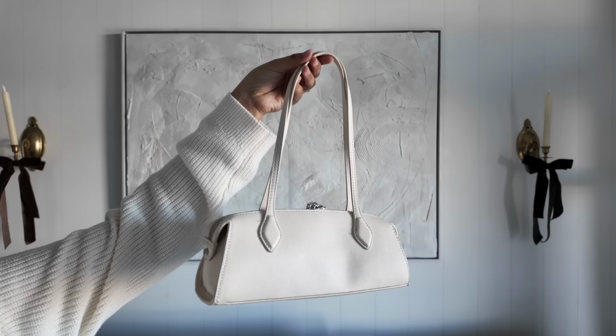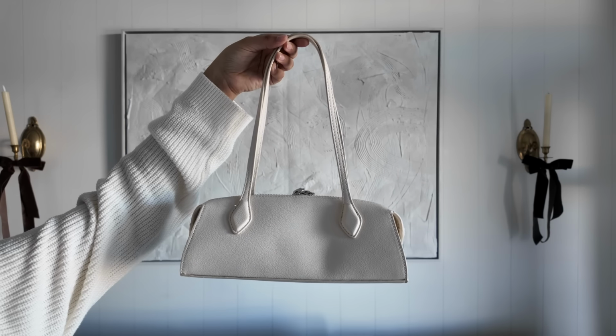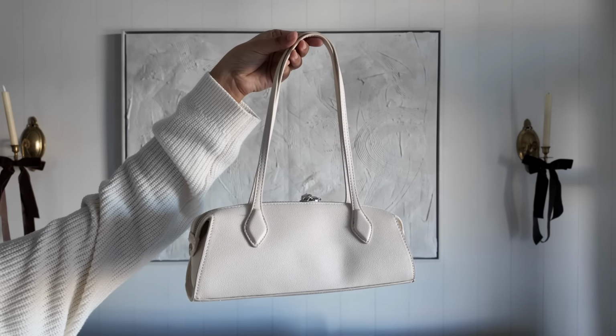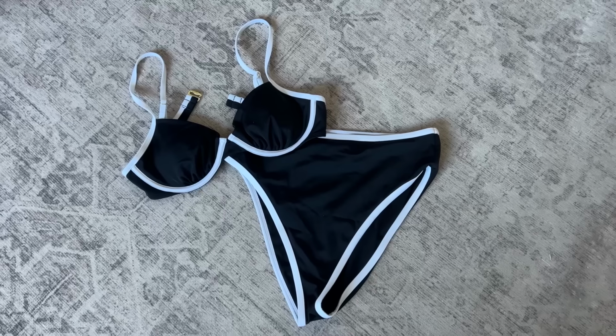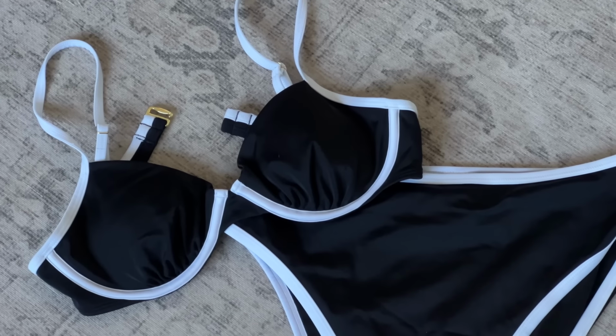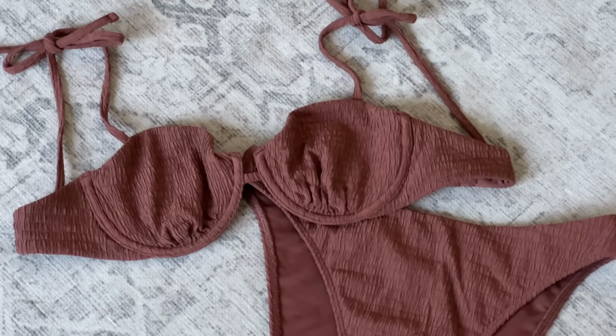The other is this beautiful cream bag. It's a baguette shape, which I love, and looks like a dupe for a high-end bag. I wanted to have an option that was a little cuter for when we go to dinner. I'm also bringing 2 bathing suits, a black one and this really pretty kind of rust clay-colored one.